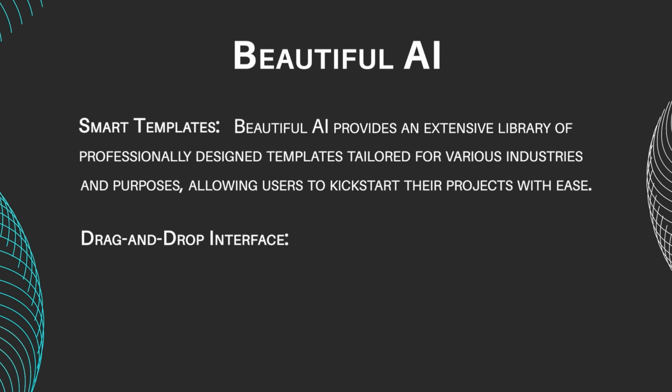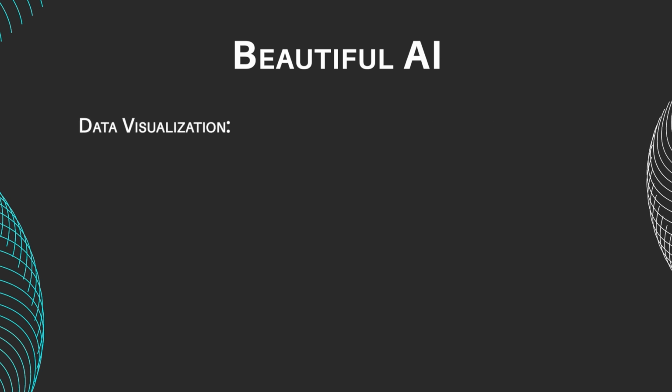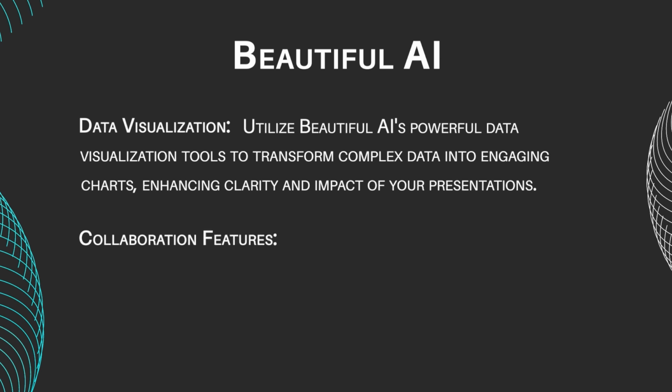Drag and drop interface. With its intuitive drag and drop interface, Beautiful AI enables seamless content creation, empowering users to arrange elements effortlessly. Data visualization. Utilize Beautiful AI's powerful data visualization tools to transform complex data into engaging charts and graphs, enhancing the clarity and impact of your presentations. Collaboration features.